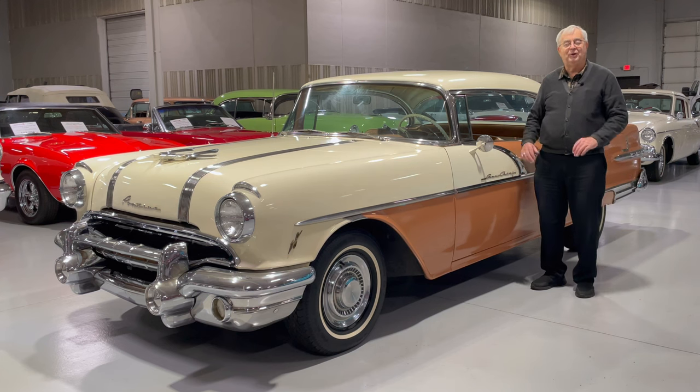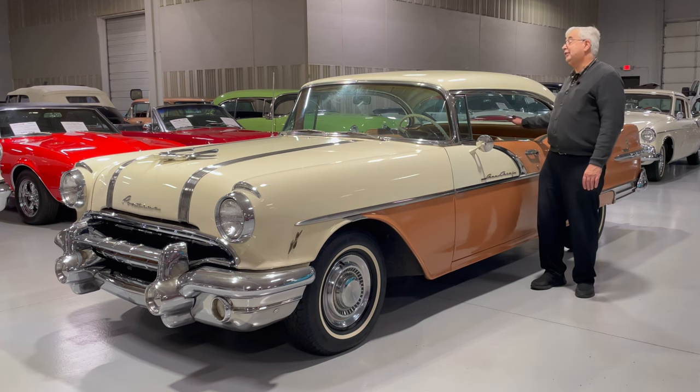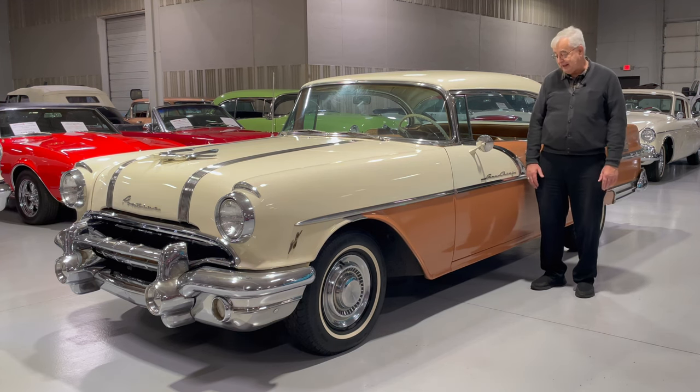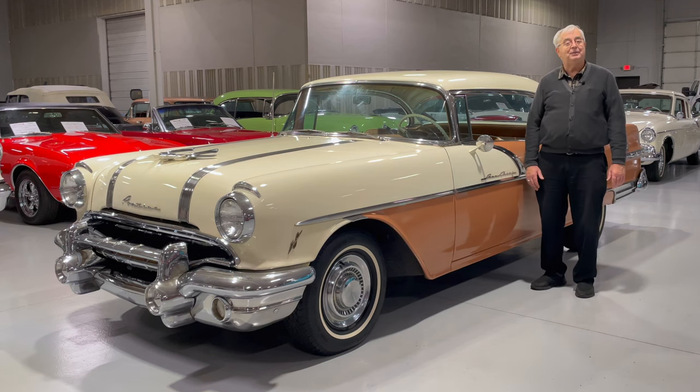We can certainly show you how this is for people like me that have to have a little extra room. Lots of room in this car, lots of room for the back seat passengers as well. So if you're looking for a really interesting car, one that you don't see very often, the Pontiac Star Chief being the top of the line for Pontiac, you would think there'd be lots of them out there, but there really isn't. So if you want something special, we got it right here at Ellingson.